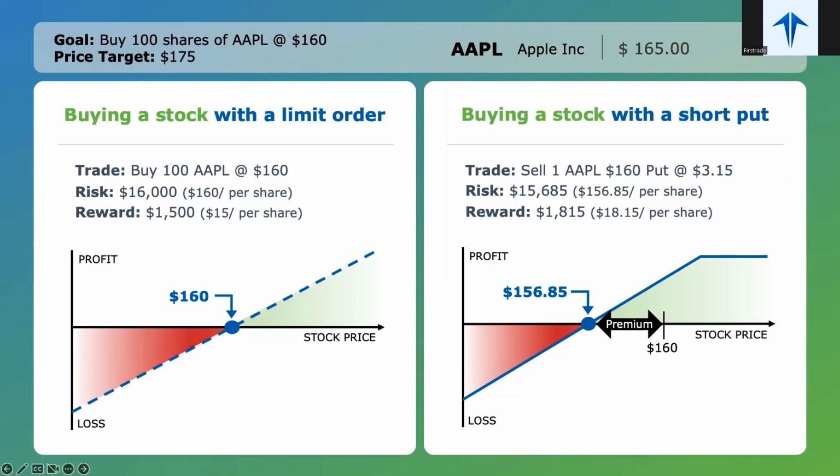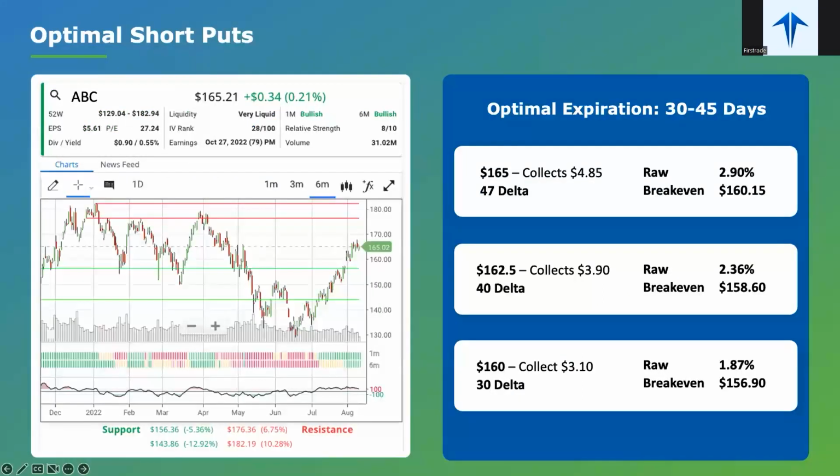So let's talk about optimal short puts. So we've got the security here. Now there is an optimal environment that I'm going to look for. And on the options play tool, we show you IV rank. And that's going to give me an indication if something is more expensive or not. We don't have to look and calculate extrinsic value and compare it to its previous extrinsic value. There are lots of tools that do that for you. And so that's why this tool was built to give you the option-specific information that you need.